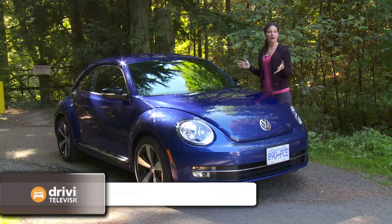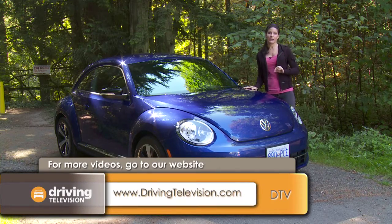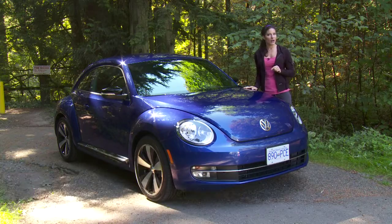If you were to ask 10 people what the most recognizable shape in the auto industry is, I bet the majority of them would say the Volkswagen Beetle. Is this the Beetle they would have in mind? Probably not. This is the all-new Beetle, kind of like a Beetle 2.0.